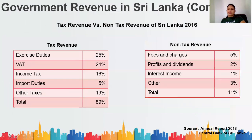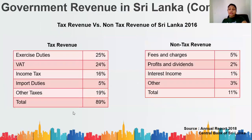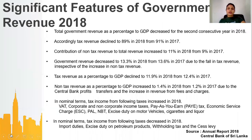Okay. Then government revenue in Sri Lanka, you have tax revenue and non-tax revenue. The total of the non-tax revenue and tax revenue is 100%. So we saw here 89% was tax revenue and 11% was non-tax revenue. This 89% was 25% excise duties, 24% VAT, 16% income tax, 5% import duties, and the rest 19% was other taxes. Whereas in non-tax revenue, the total 11%, fees and charges 5%, profits and dividends 2%, interest income 1%, and other was 3%.